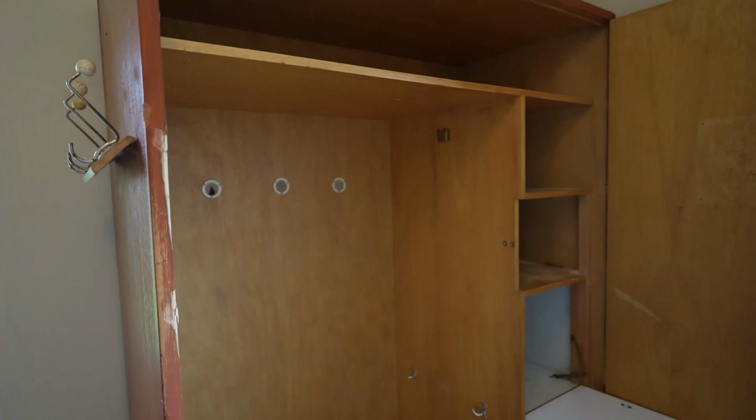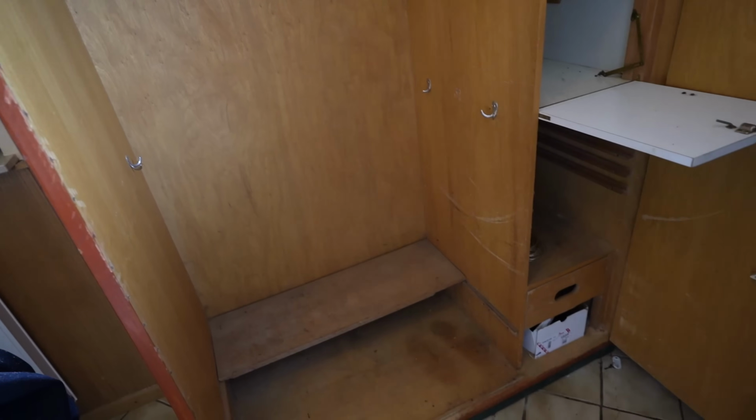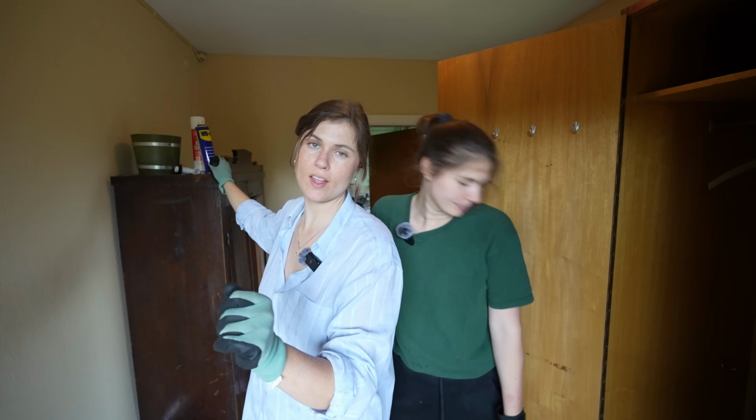Apparently this is from the military, and we could have sold it for 50 bucks, but Elli loves to hammer too much. So this one we're getting rid of, and this one we're keeping, but it actually still has a lot of the old owner's items in it, so probably should take that out.